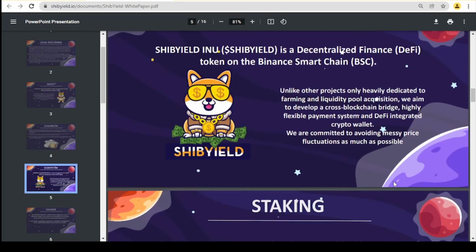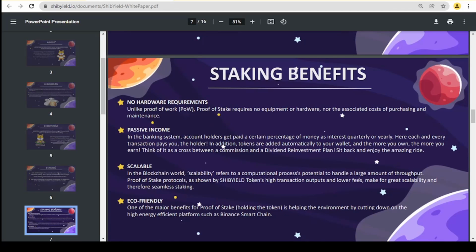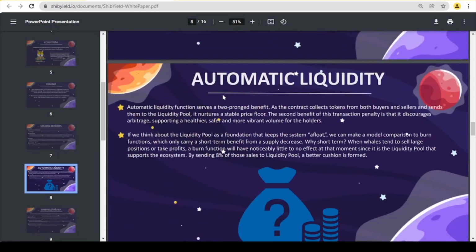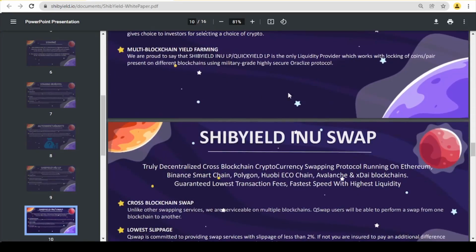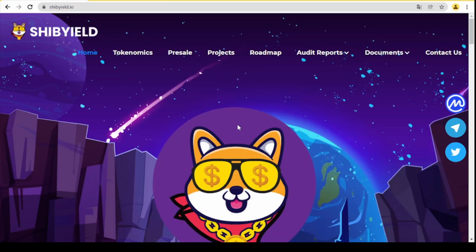And here we have, of course, staking, which means that in Shibyield Inu 2% is redistributed to all holders as part of automatic staking. This is done to reward holders, and the Binance Smart Chain is the project's home to do it. And here we have staking benefits, and of course this is eco-friendly staking, scalable, you have passive income and no hardware requirements. And you can read more here about the benefits, more about that interesting project, and of course they thank you for reading.